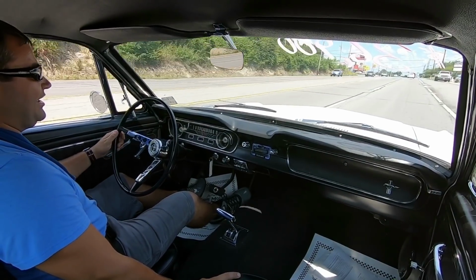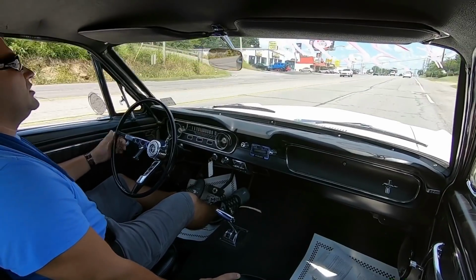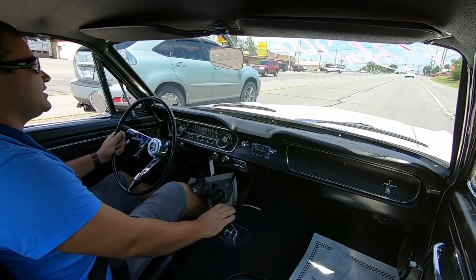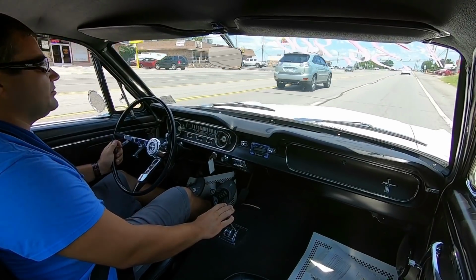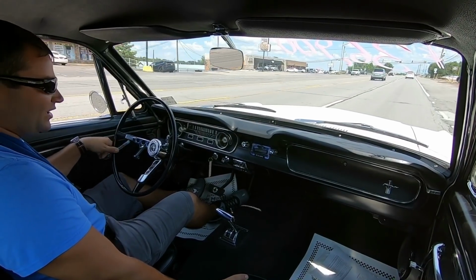Feels pretty good going down the road. It's going straight, it's not pulling to the left or right at all. Try my brakes. Brakes are stopping fast. So far so good. Nice running and driving car here.